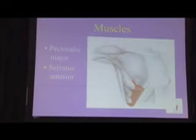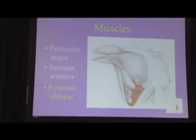There are 3 muscles that are directly related to the breast. The bigger one is the pectoralis major, the serratus anterior, which is the colored one now, and the external oblique.